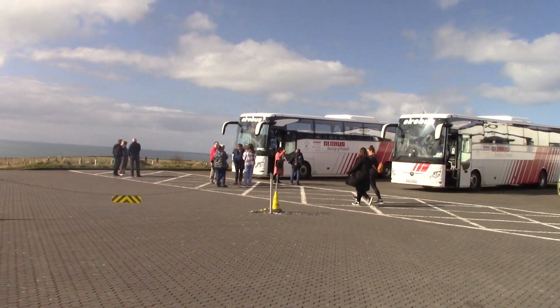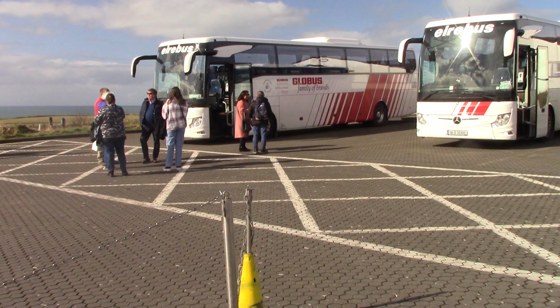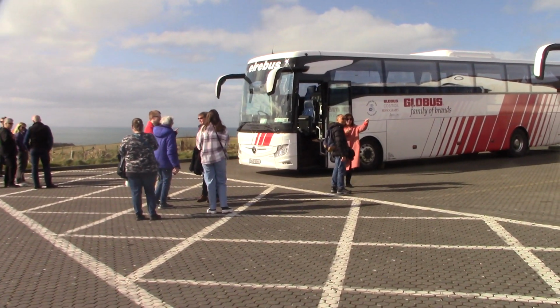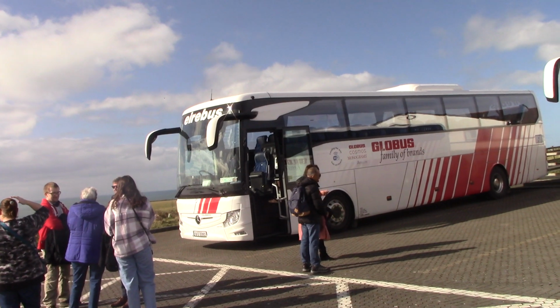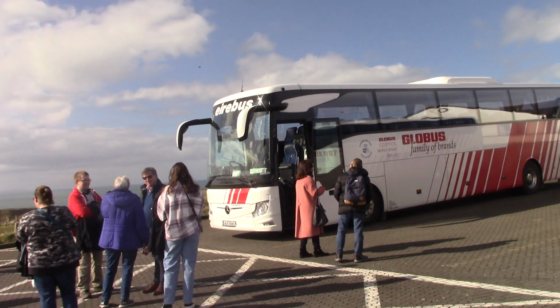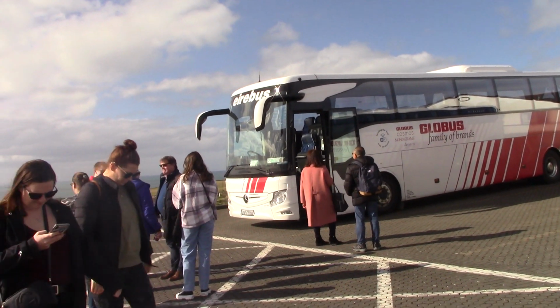There's our bus waiting for us. We're right on the coast line of the Atlantic, I guess it is. And we're at a place called the Causeway, which is a formation caused by the waves, and it almost looks like it was fake. It looks like somebody built it, but it's all caused by nature itself.